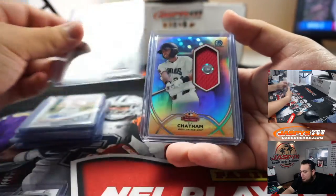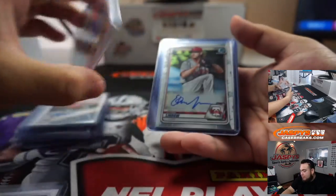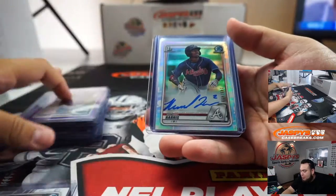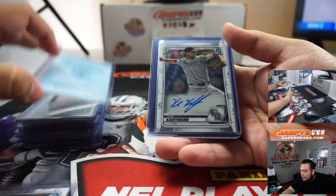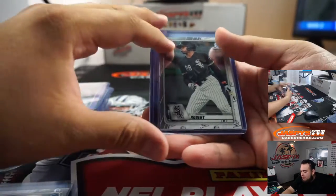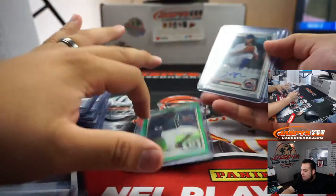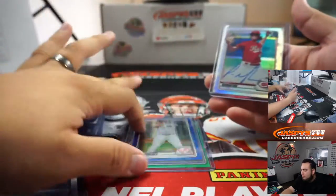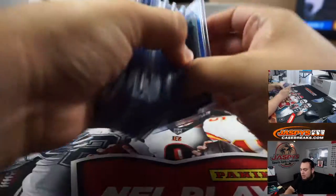Bulgarski, Pages. CJ Chatham, little Arizona Fall League relic for the Red Sox. Lindau, Robert base, Stinson purple, Harris refractor, a Pardes for the Tigers redemption, Kaufman, Mann, Herrera purple, Robert base, Stinson, Miller, Possing green, which is a nice prospect right there, Kevin Smith, Shenton, a Dominguez blue to 150, and Naughton. So there you go, guys. That was the hits there.